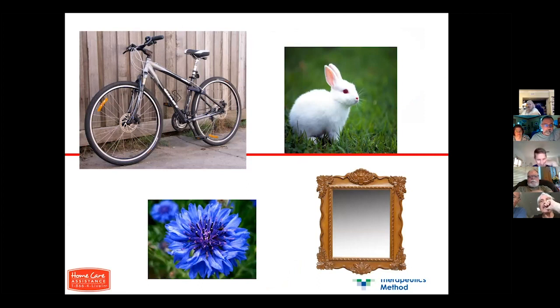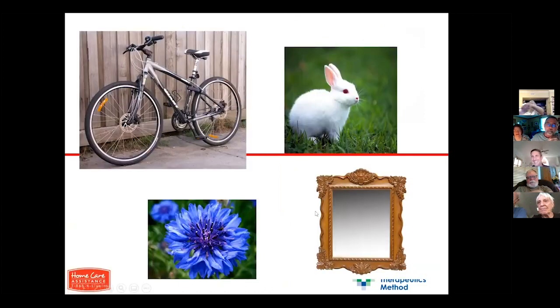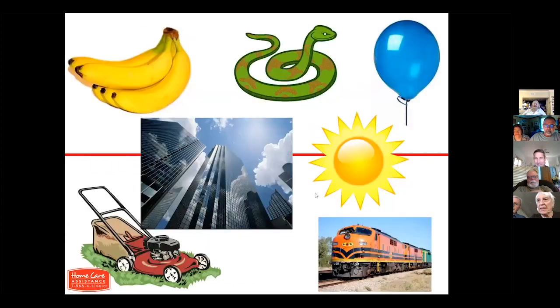I wasn't sure if the coffee was there or not. Coffee, balloon, and banana. I think we should just call that a hot beverage. We don't know if it's coffee or not. Yeah, we don't. It needs marshmallows if it's cocoa. Yeah. Okay. Not always. Okay. Does that stick in your mustache, Steve? No. Okay. Oh.